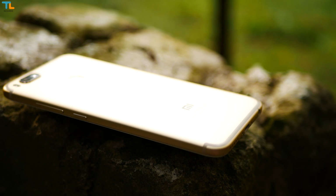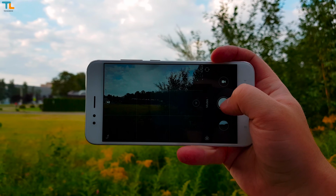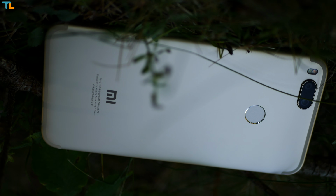Yes, you can definitely take some great looking pictures in good lighting conditions, but the camera is inconsistent, meaning that the dynamic range adjustment is not always accurate, the images may be a little bit overexposed, and hopefully we'll see a few software updates to improve that image quality.